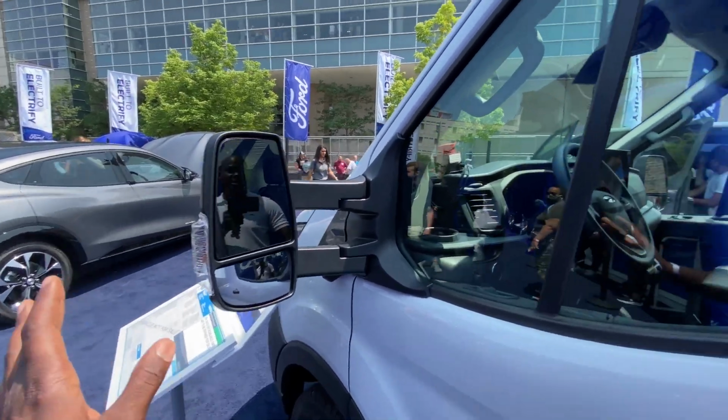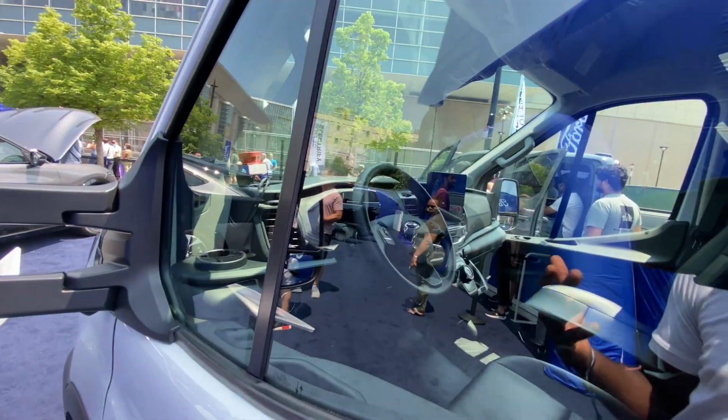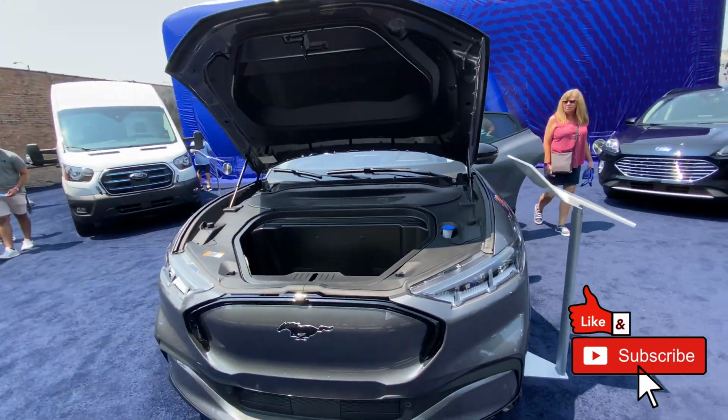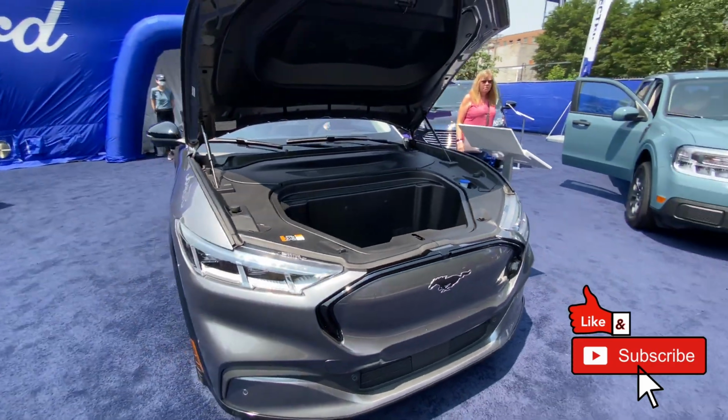This one, of course, also still not showing anything for sale. There's a plaque there, still not showing for sale. That means there's still no pricing for this yet. All right, guys, here we are with the one you've been waiting for. This is the Mustang Mach-E. They've got a display outside.